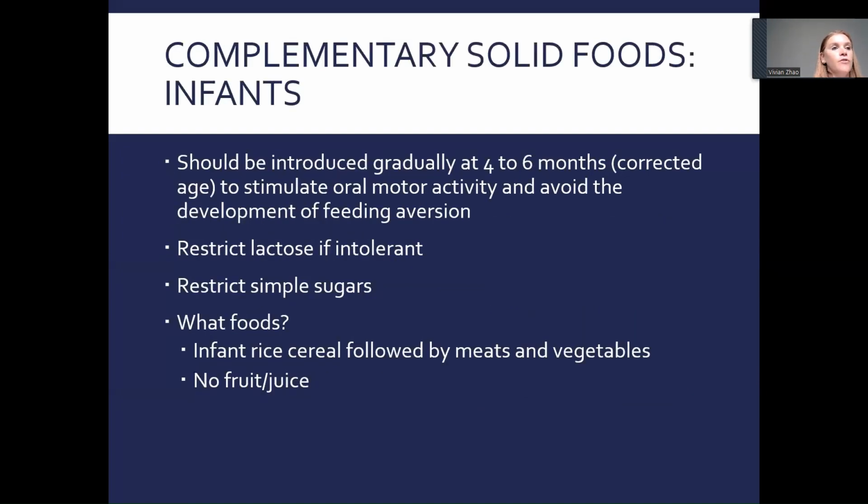So complementary solid foods, talking about infants, we've talked a lot about promoting oral intake with these, but what do you give them so you don't promote diarrhea or make their outputs higher? These foods should be gradually introduced at 4 to 6 months, corrected age, to stimulate their oral activity and to avoid their feeding aversion. It's important with these patients to restrict lactose if they do show intolerance to it. You want to restrict their simple sugars, as this can increase their output.